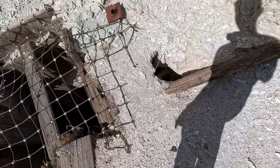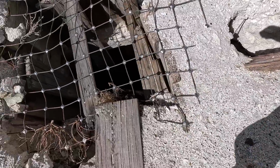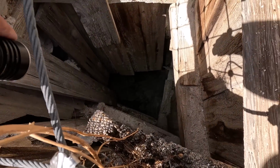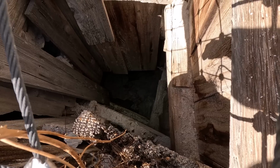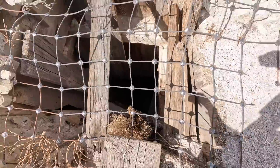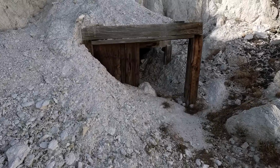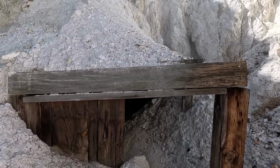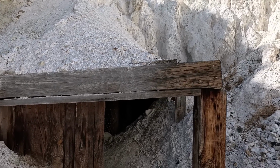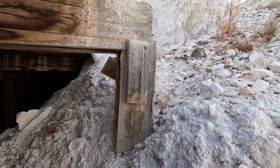But yeah, there's even another shaft right here. I don't want to get too close because you can see there's a little punch out in the ground right there. Okay, yeah, so that one gets collapsed within around 25 feet or so. And it looks like there's even a portal right here. You can see where all the talc has washed off onto the timbers. Over here too.